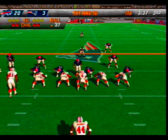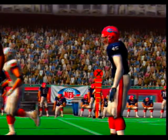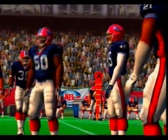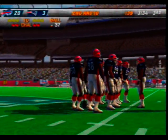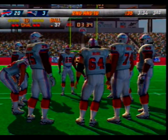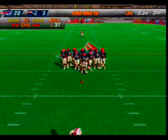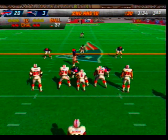The Bills with a four-man front. Quick throw. Drops the interception. Jones was the intended receiver on that play. Wilkins was there on the coverage. Second and 10. Ball on the 37-yard line.